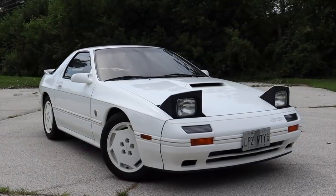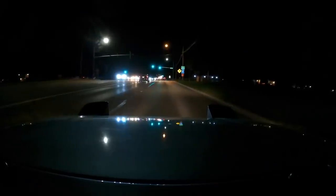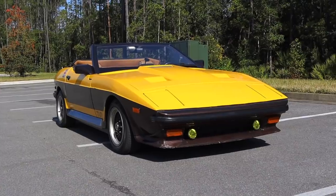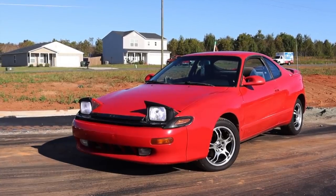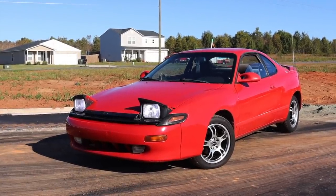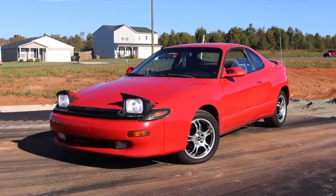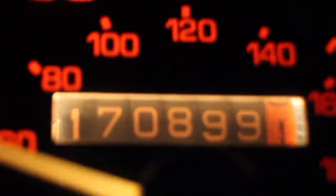Now, some of you might be screaming at your computer and saying, "But Zach, the Lamborghini Miura had pop-ups way before all of this." Yes, but at that time, pop-up headlights were on small production niche cars. In the 1980s, regular Hondas and Toyotas had them. They were no longer on cool collector cars, but daily drivers. Cars that would see 200,000 miles, not just Cars and Coffee twice a year.